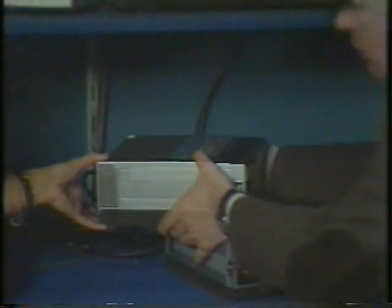Eric Martin, one of the area's largest retailers of VCRs, has seen quite a change recently in the consumer market. The people are becoming more aware of VCRs. They're looking at better features on it. They're cognizant of what the equipment is, and the customer has become much more sophisticated than, let's say, he was 6 years ago.